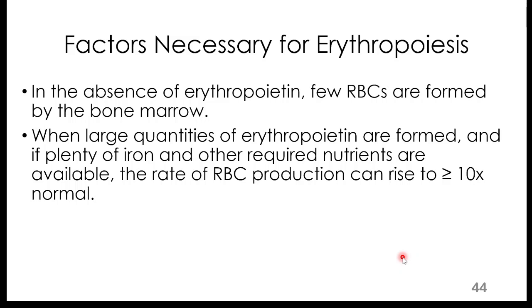So in the absence of erythropoietin, few red blood cells are formed by the bone marrow. So erythropoietin is absolutely essential. People with renal failure, with kidney failure, who are unable to produce erythropoietin, generally have chronic anemia, and they often need to have synthetic erythropoietin given.